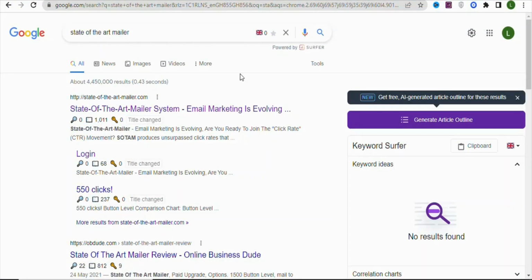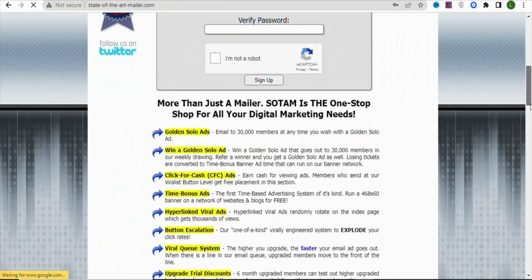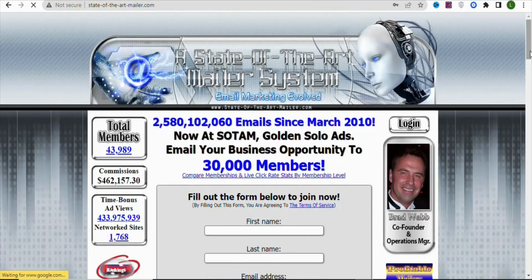Once you have finished building your landing page, you are going to search for this website, state of the art mailer. Once you search for that, you can see it right here, state of the art mailer system. So just click on that. Once you click on it, you are going to see a page like this. As you can see, this website, they allow you to send emails to people for free. You can see they have about 30,000 members that you can send your email to for free. So you are going to be sending the link to your landing page to the members on this website for free. You are not required to pay for anything.